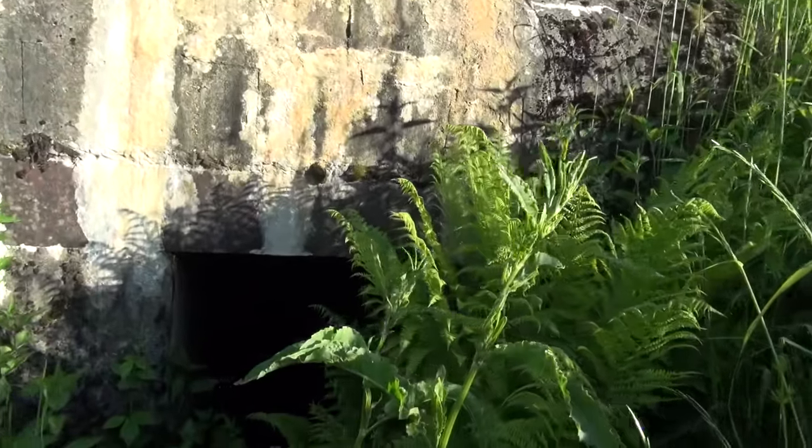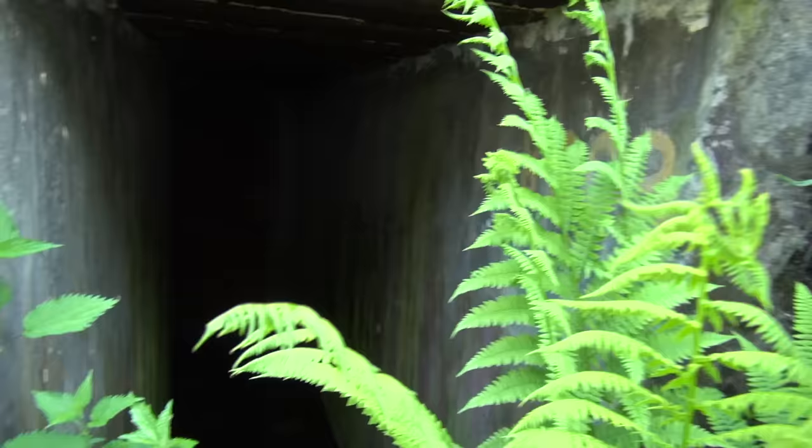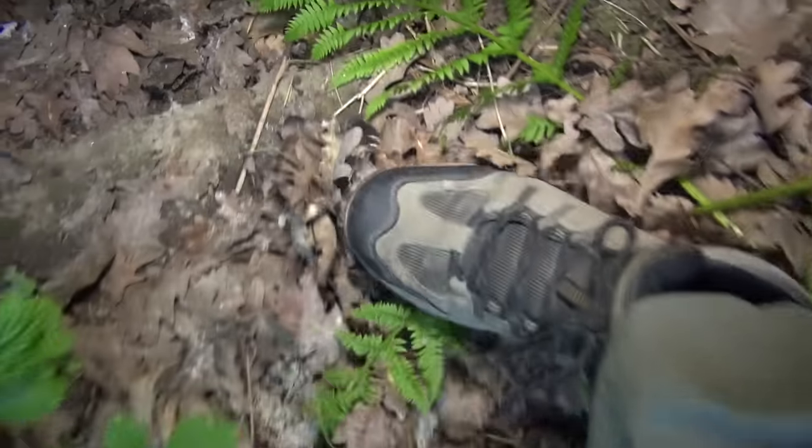Interesting. The last one we saw that was used as a garden shed had a very small entrance. Just like this. This is rather interesting. Probably because it's full of water. Yeah, that's not really new, is it?